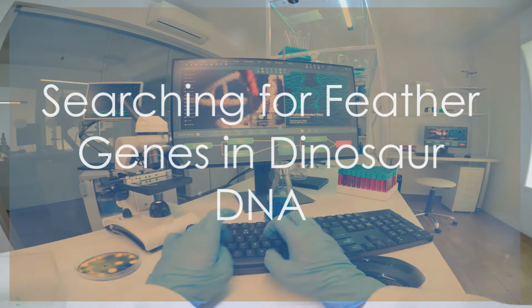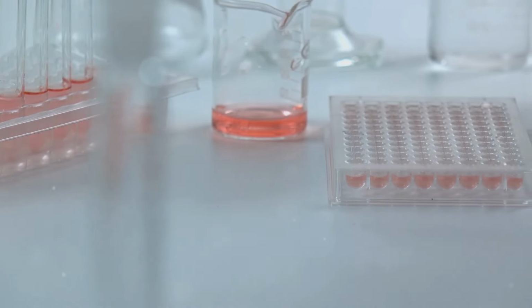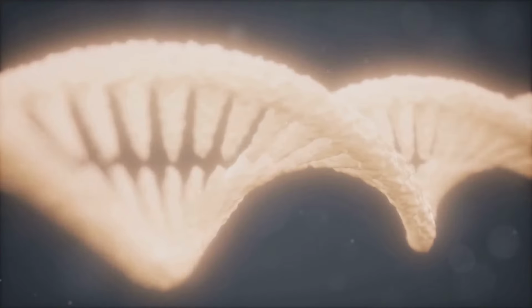Section 3. The genetic time machine. Searching for feather genes in dinosaur DNA. The ultimate dream of paleontologists is to extract DNA from dinosaur fossils and bring these extinct creatures back to life, Jurassic Park style. While this remains a distant prospect, scientists are making strides in understanding the genetic basis of feather evolution by studying the DNA of modern birds, the direct descendants of dinosaurs.